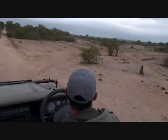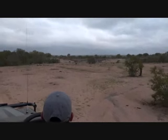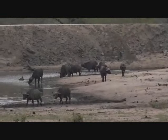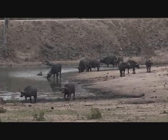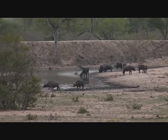There we go. You can probably see them from here clearly. There, they all are down there. Oh, the dam's looking nice and full. Oh, that's great. Hang on.